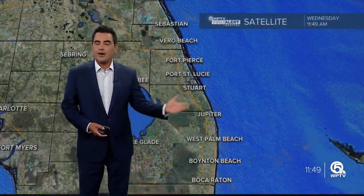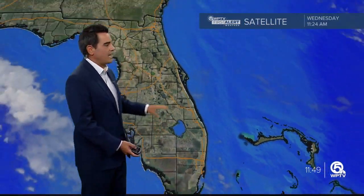All right, so here's a live look outside Delray Beach. Notice we have some high clouds drifting overhead, and that'll be the story for today. So we'll be partly to mostly sunny. Temperatures middle 80s. We're heading up to about 90. The winds are light.